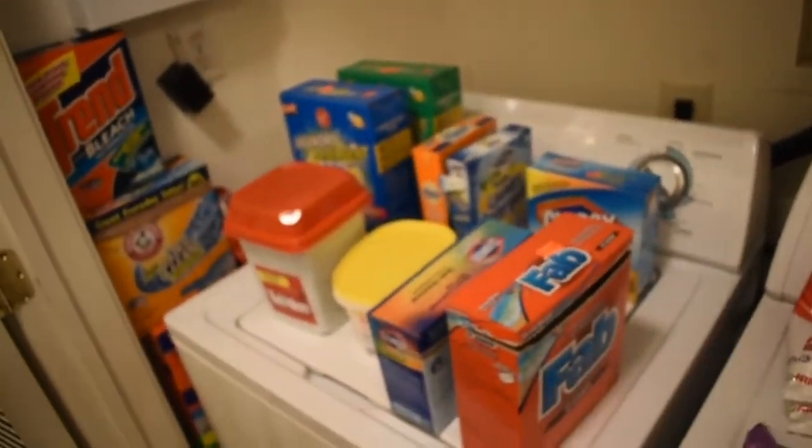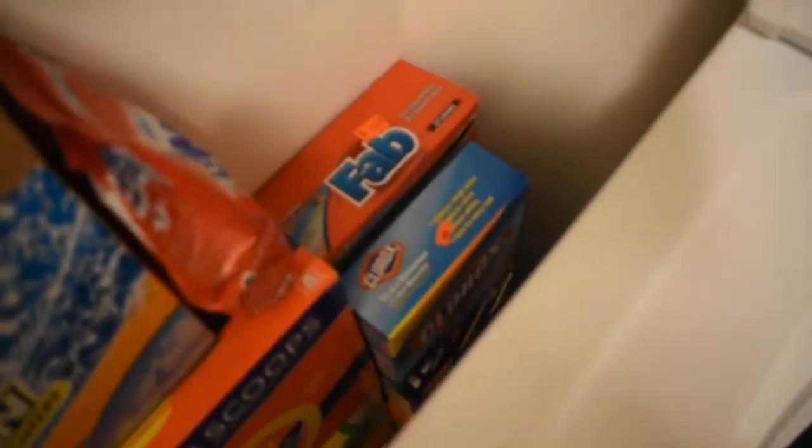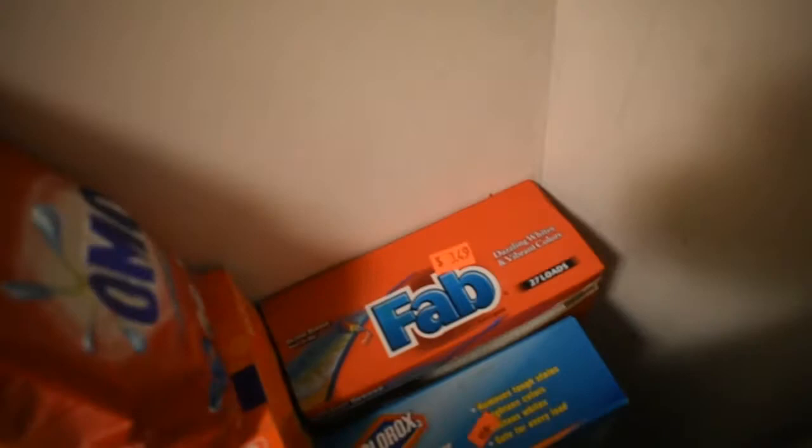Alright, that just about does it for this whole mess. That just about does it for today's detergent haul. All those new powders, they're forming their own stack down there because I had just enough room, because they were just wide enough.